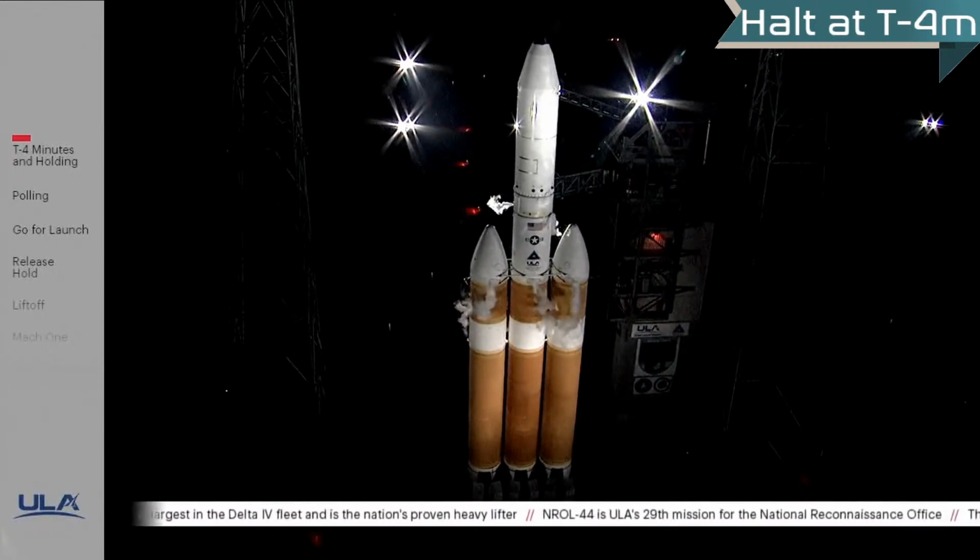Oh, okay. So a terminal countdown sequencer rack, which controls the countdown, called an abort at T minus 3 seconds. And the launch team is now safing the launch vehicle and the pad facilities.